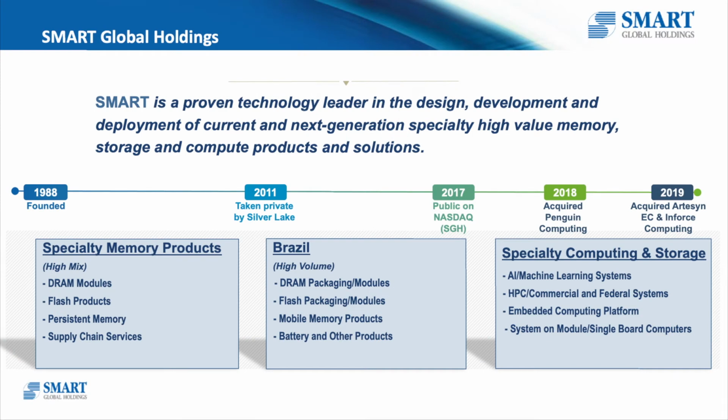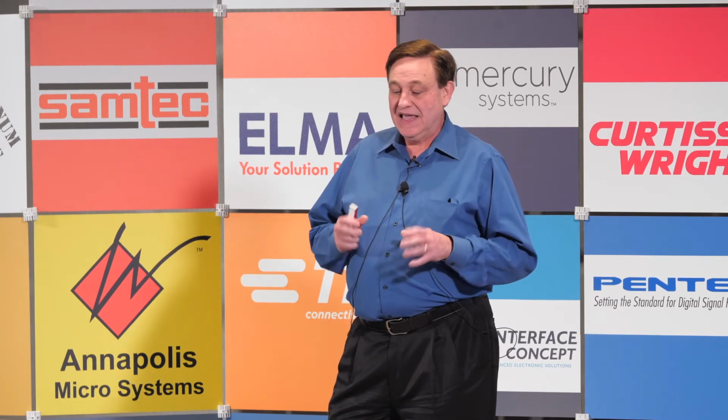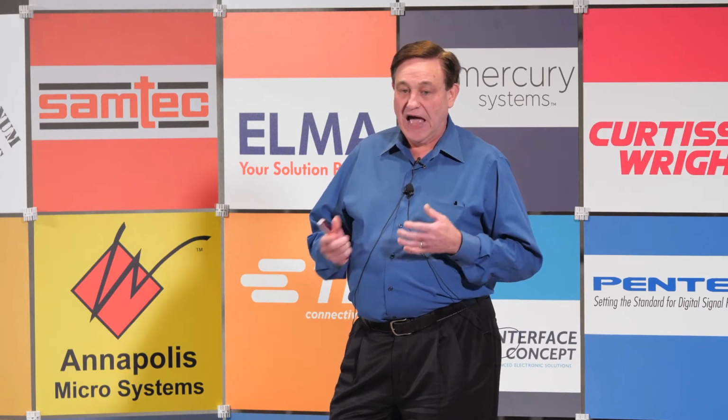We were actually Smart Embedded, or Smart Global Holdings is really primarily was a bunch of memory modules, storage devices. I suspect people in here have actually probably used Smart Module products in the past. They had this, and they've been doing that since '88. They added a business within Brazil, focusing on the Brazilian market, primarily around mobile devices. They sell other things there too. They'll sell just straight memory devices, but a big part of the business is mobile, including batteries and things like that.